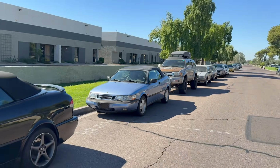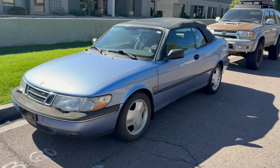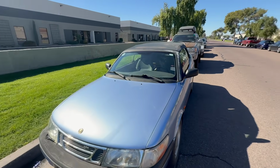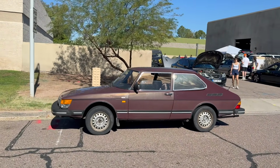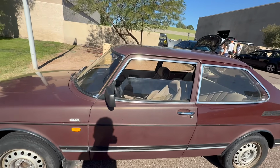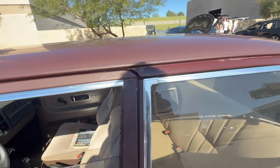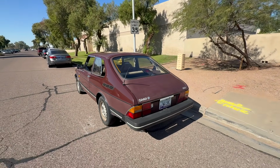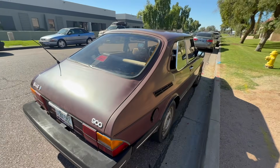I have always wanted these wheels on my NG900. You can see it's basically the same wheel, but it has the center caps on them, so it just looks a lot cleaner. Very pretty car right here. And then Lucas's 900. This is like ultimate base model 900. I absolutely love this. It's an 8-valve non-turbo, just the cloth seats, 5-speed manual. It's got 137,000 miles on it. And he's been ripping this thing around, and it's just a great little car. You can see it's just 900, not 900S, not 900 anything else, just a 900.